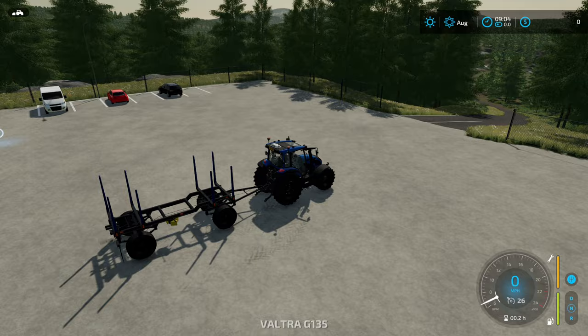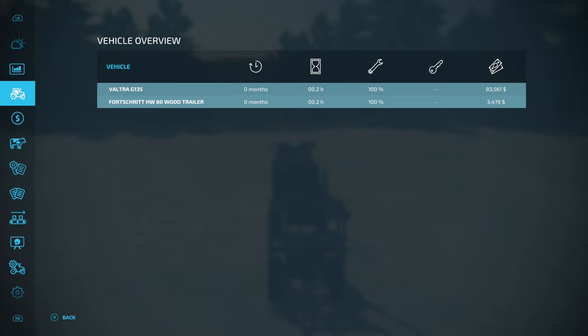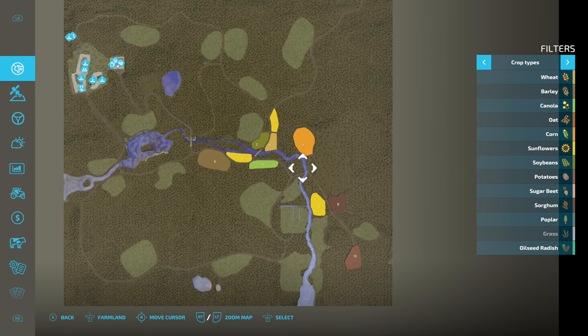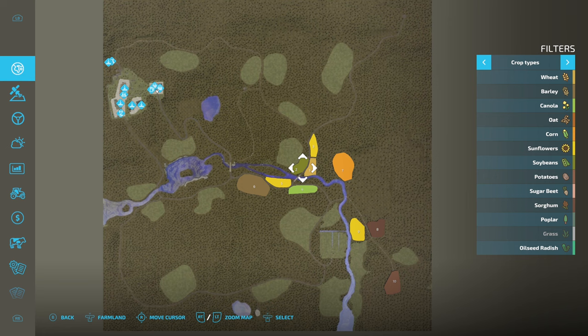and the map, I'll show you the map. It is, by and large, a forestry map. But you can see there are some fields here for farming. And that's what we're going to be doing. We are going to go against the flow. And we are going to try to be arable farmers on a forestry map.